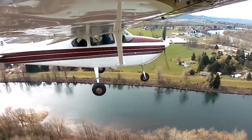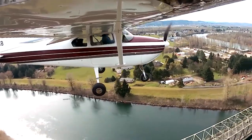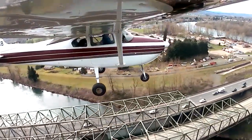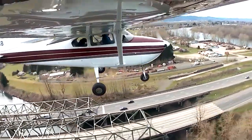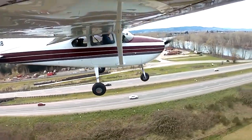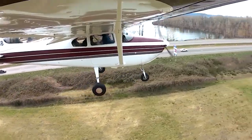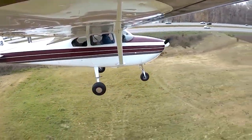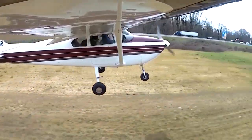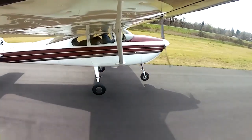We're descending. So there's water and a bridge. Interesting bridge to fly right over. And then there is the field. Like I said before, I have noticed before some small changes in winds right here, right before touchdown. I picked up some speed at times. I'm not sure if the terrain around it affects, but I have to believe that that's what it is.